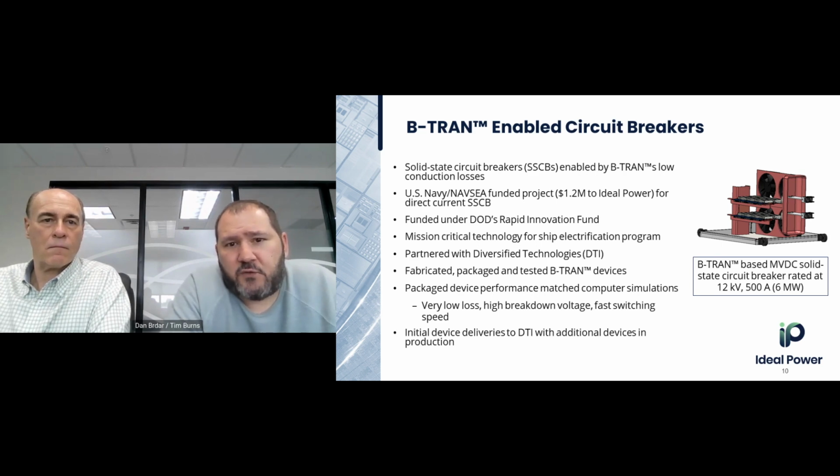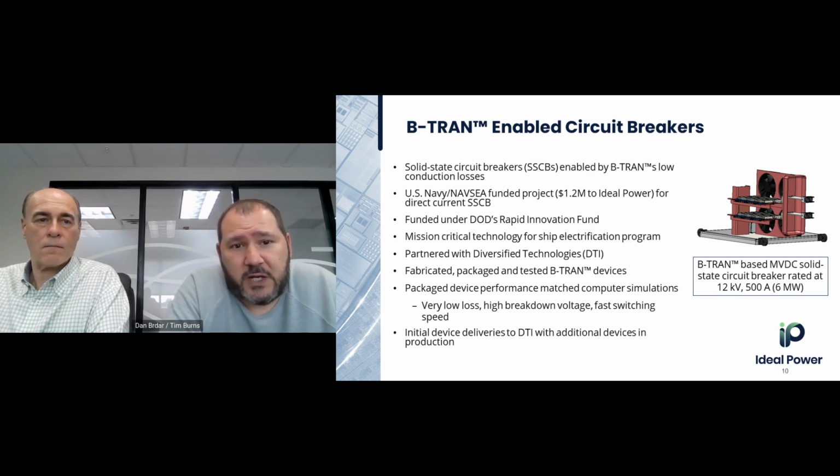A place where B-TRAN is really the enabling technology is solid-state circuit breakers. So the circuit breakers that are used today are electromechanical breakers. They're relatively slow to act. They're prone to things like arcing and wear. But the impediment so far for solid-state circuit breakers, which act an order of magnitude faster than electromechanical breakers, has been there hasn't been an efficient enough semiconductor switch really to enable that potential product and potential replacement for electromechanical breakers. The B-TRAN solves that problem. We have very low conduction losses, which are critical in a circuit breaker application.